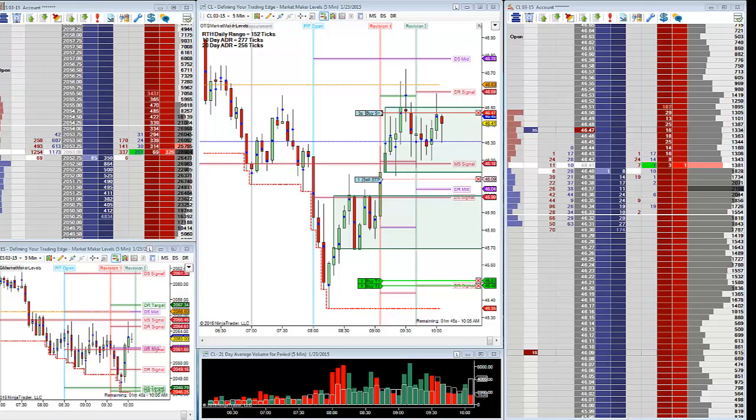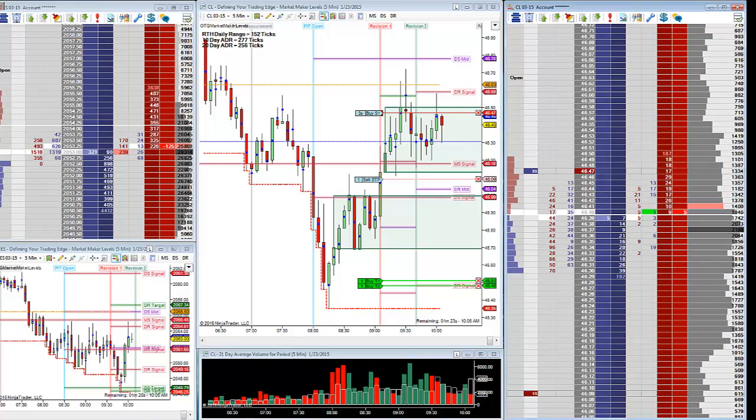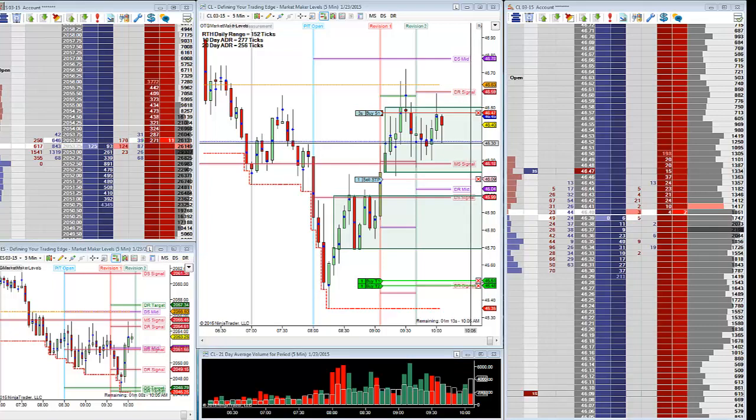Right back down to settlement and a bounce again. If we make it up north of 46.72, it's up at 47.45 is the target above that. Nice long wick. Boy, this is just ugly trading right here.